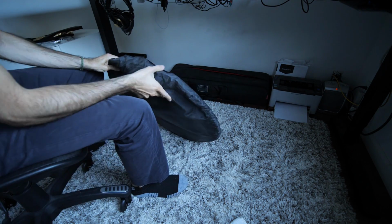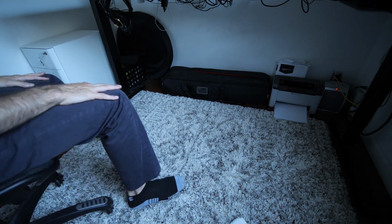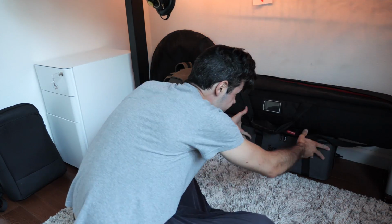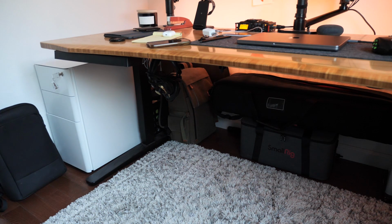Got my big green screen thingy in that circle. I got this little reflector, and put my backpack back there, some other odds and ends. Couldn't figure out where to put the small rig light, so I put it under my tripod bag for now, which actually created some more space on either side of it to put more things.